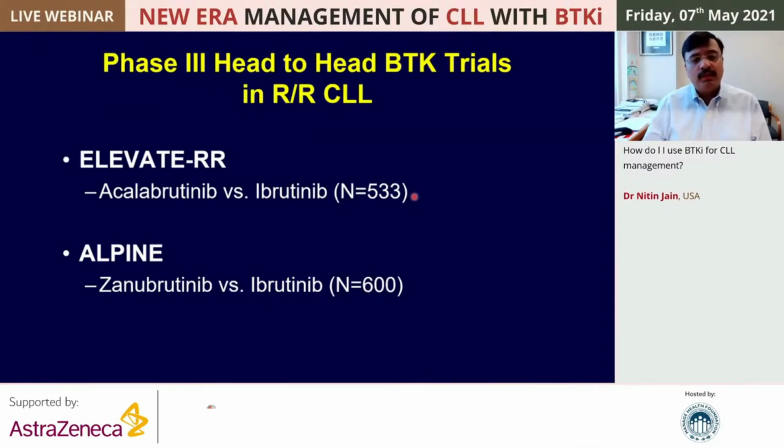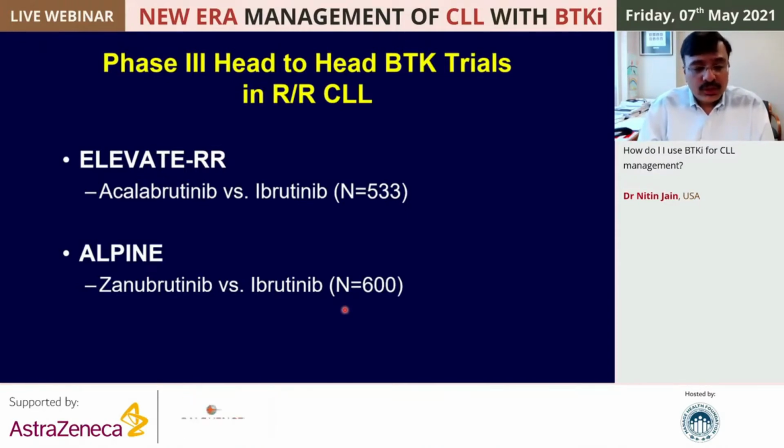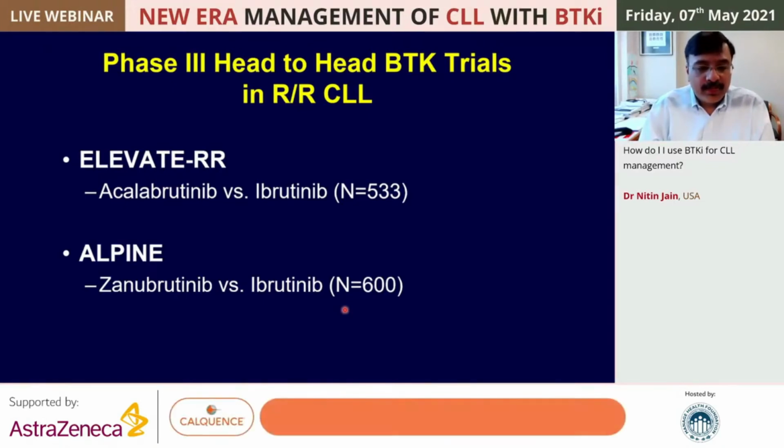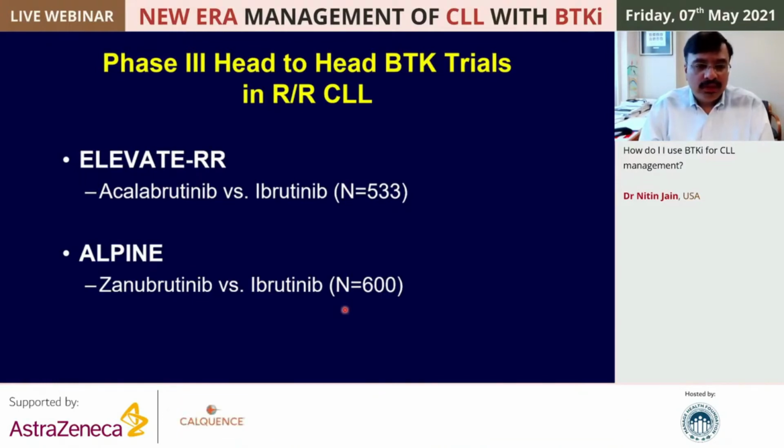So I mentioned a head-to-head trial of Acalabrutinib. There's also a head-to-head trial of Zanubrutinib versus ibrutinib, which is called the Alpine trial, which is also in relapsed CLL. There was a press release issued recently, I think a couple of weeks ago, where they also showed that this trial met its primary endpoint in favor of Zanubrutinib versus ibrutinib. Again, we don't know all the details yet. Hopefully at EHA or ASCO next month, these will be presented, and then we'll know more about these.